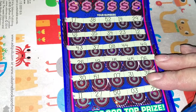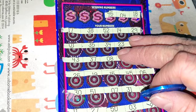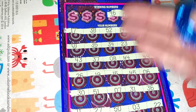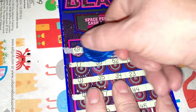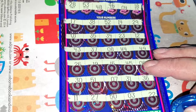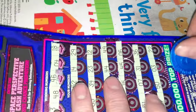Well, no multiplier, so I guess we got a match. 418 for... I'm playing this like I won. I'm so used to doing only scan sessions today. I don't even know if I won. 418.46. I'm like, oh yeah, I guess we won. Well, maybe you didn't. 28, 48, 53. You jackass. Yeah, you didn't even win.